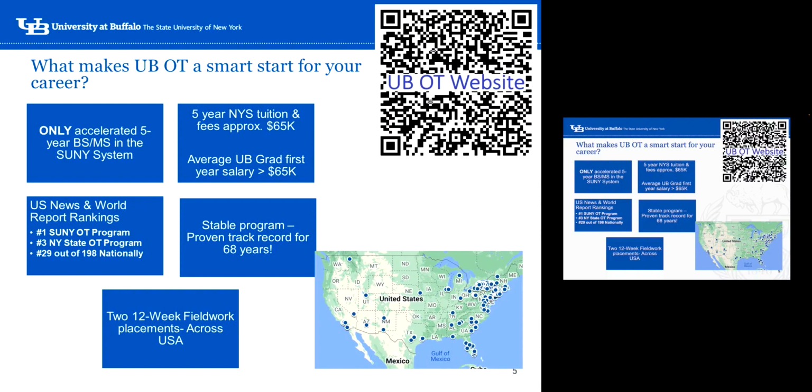All of our students do two 12-week fieldwork placements, which is true of all OT programs. Our students, as most OT programs, do those placements around the country. There's a variety of places that they go for these 12-week placements. We really encourage students to think outside of the box and spread their wings. Most students do their placements outside of the Buffalo area, and most students need to do that. We can't have everybody doing their placements in Buffalo.